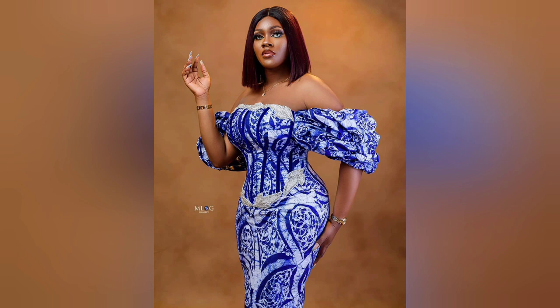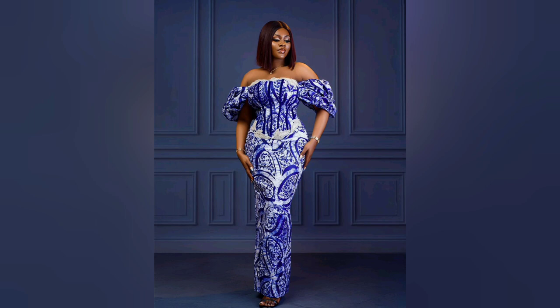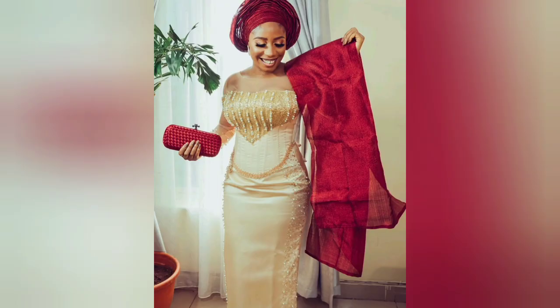As I said earlier, this channel is strictly on promoting African clothes like Ankara. What you're seeing right now is Ankara off shoulder. The print is very beautiful, blue and white. I love everything about this particular print.